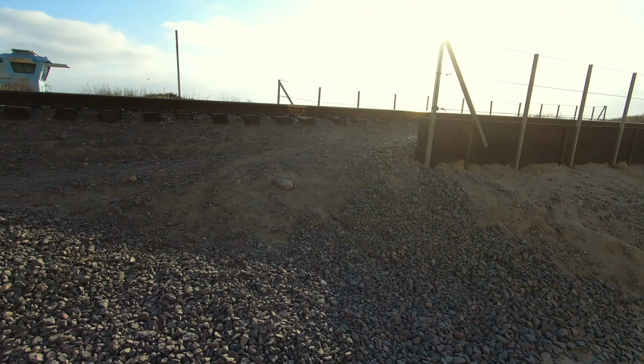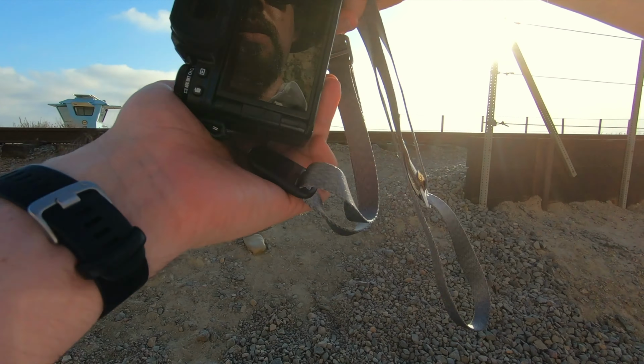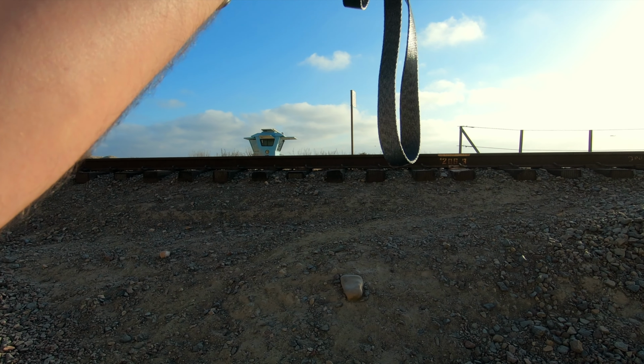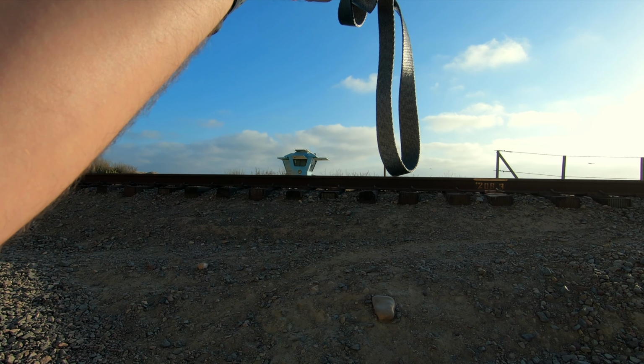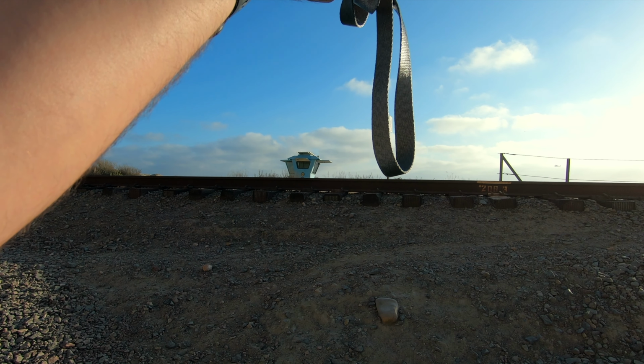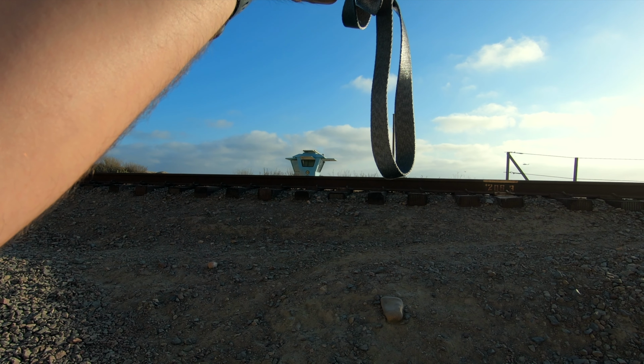So I thought I'd walk up the path here along the railroad tracks. Treacherous, by the way. The trains come through here pretty regularly, so be careful if you're in this particular area. Definitely don't be wearing headphones or anything. Pay attention.